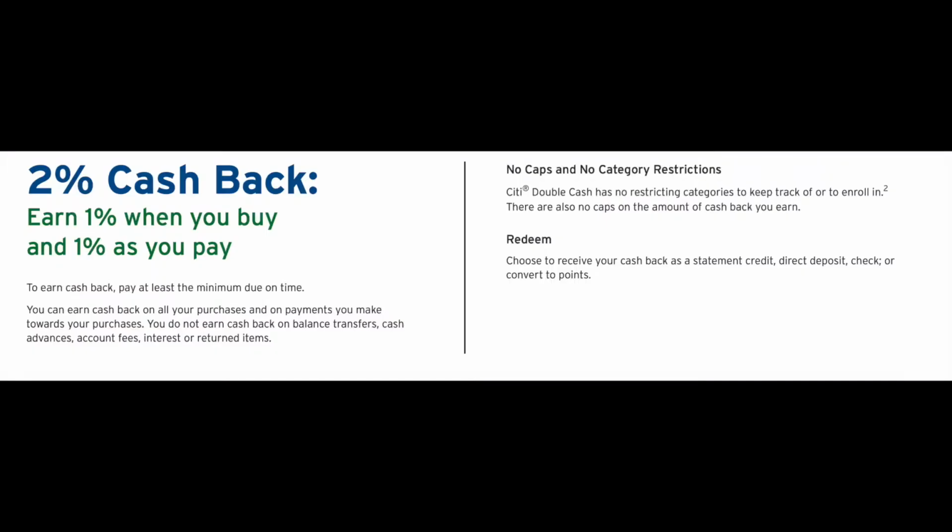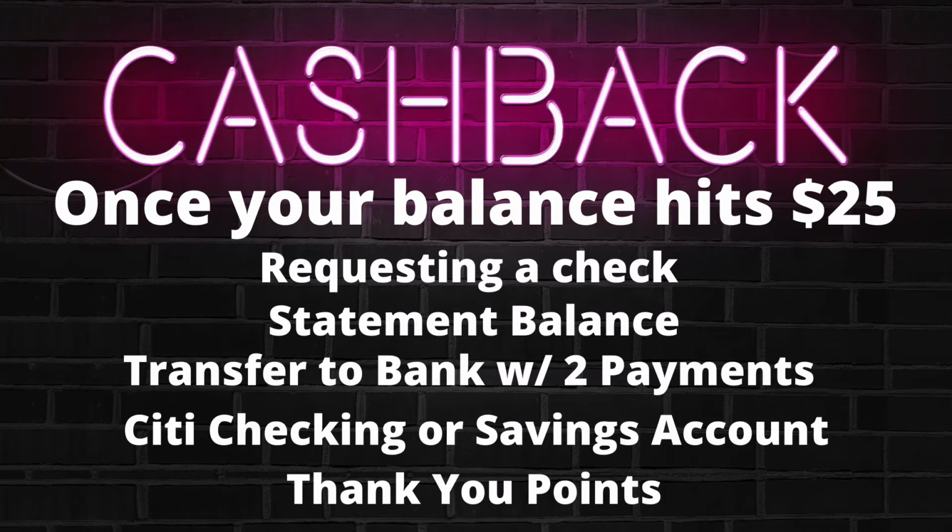It offers cash back, 2% on every purchase, unlimited. You get 1% cash back when you buy, plus an additional 1% as you pay for those purchases. To earn cash back, you must pay at least the minimum due on time. You can redeem your cash back by either requesting a check once the balance hits $25, receive a statement credit once the balance hits $25, or have it transferred to a bank account that you've made at least 2 credit card payments from, or to a Citi checking or savings account.